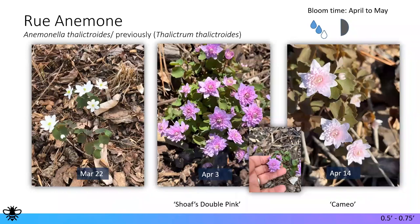Green anemone is beauty in miniature. You can see my hand in the inset picture to get a size of how small these are. Another one of our tiny woodland natives. Site this one where its beauty is not hidden or crowded out by larger plants. So you don't want something encroaching on this one.